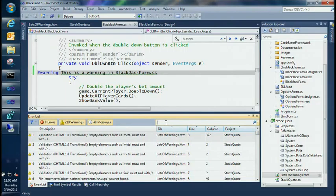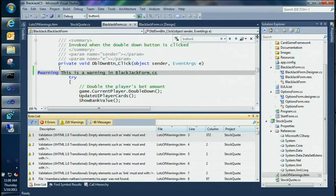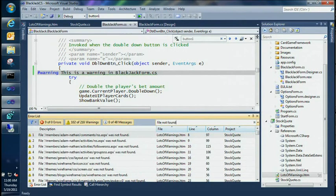First, you can search for it. So if I know I have an error in blackjack form, I can just type in black. It'll filter down my error list to just that text. If I'm searching for a particular warning, let's say I want all the file not founds, all I have to do is start typing that in my error list filters.